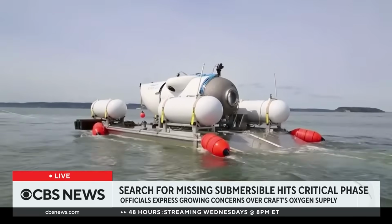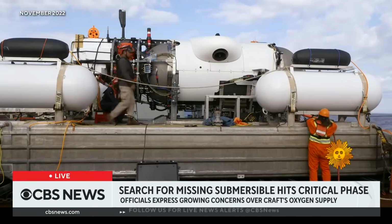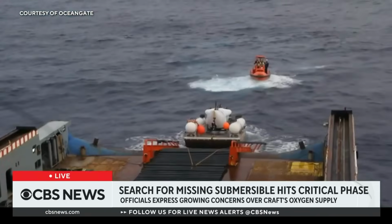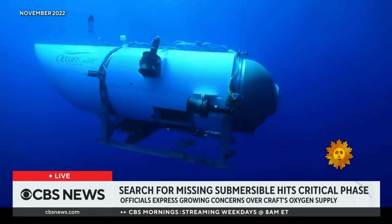OceanGate has faced criticism for years. This company decided to self-certify. Engineer Bart Kemper was part of a marine technology group that expressed concerns in 2018. It follows no code and follows no jurisdiction. Kemper said the company agreed to be more transparent with passengers, but continued to operate as an experimental vessel, without what the group said is typical certification.